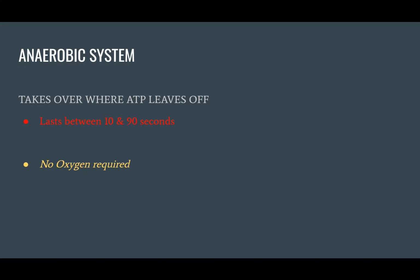So this is less applicable in the golf game, but this does play in when we're taking a practice swing. We're taking note of things. We take a couple practice swings, we line up the shot, we step in, we make our shot. That takes longer than 10 seconds. Now we're looking at that anaerobic system playing a role. But again, no oxygen required.